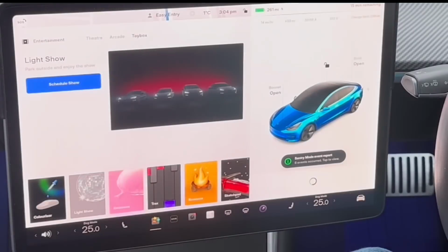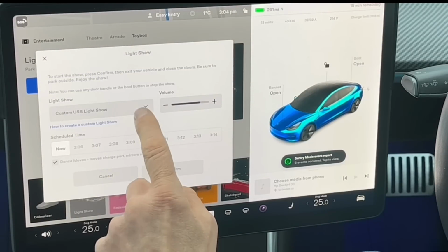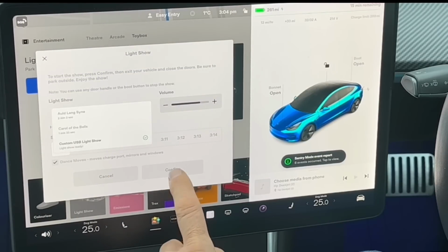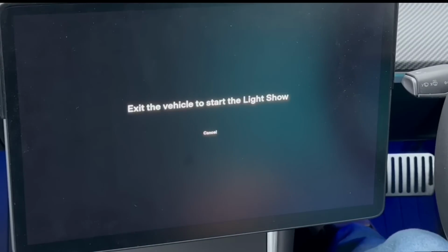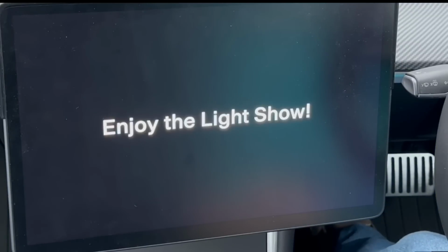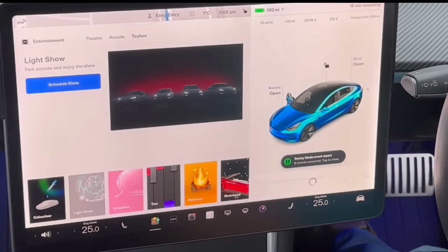So let's cancel that and schedule it for now, so it starts immediately. Now we confirm and exit the vehicle. I'm going to get off the chair and close the door, and that's enjoying the light show. Just wandering down the windows. Most wonderful time of the year. And then if you open any door, it switches it off. Number 4.